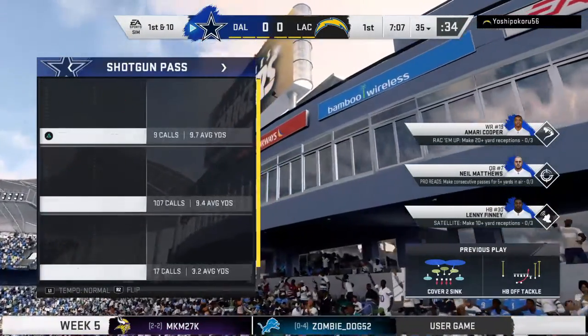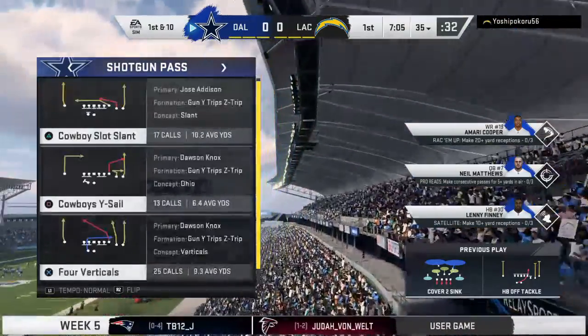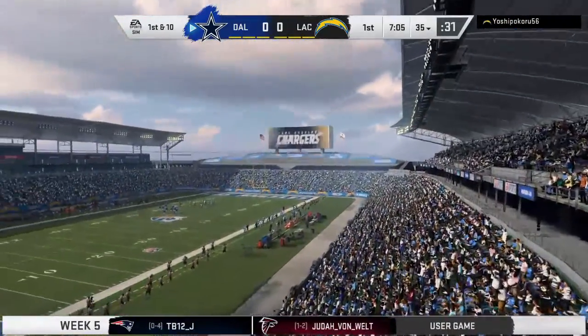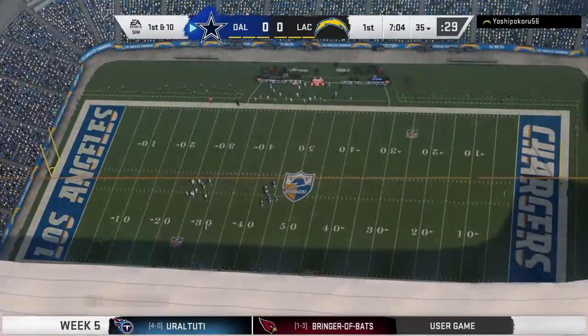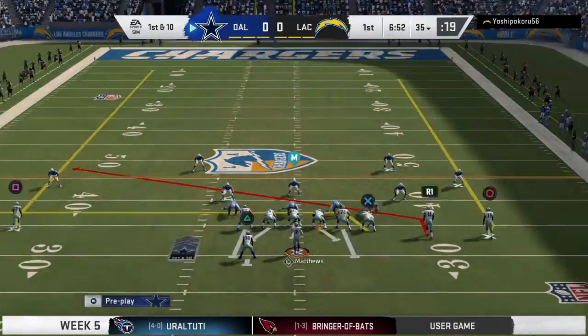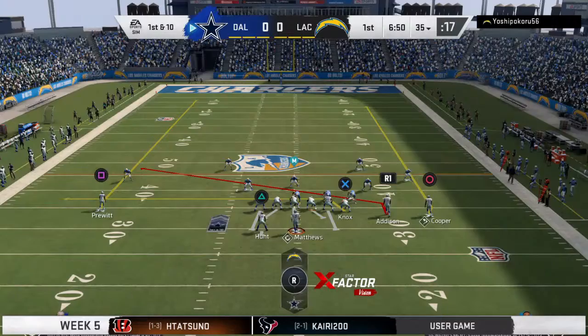So many teams want to throw the ball in this situation nowadays, but I love watching a team that has enough confidence to go ahead and run the football in that situation. That's almost a tendency breaker. Ball up to the 35 now as they come up on 1st and 10.